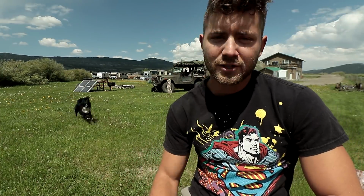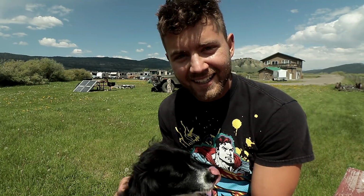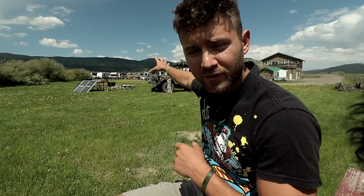I left the trailer exactly the way it was. I did put a fresh coat of paint on it, and hey Annie, come here. How's it going? And the other thing that I did was pull the solar panel setup off it so that I can just throw the solar panels, as you see there, on the roof of Jade.